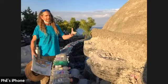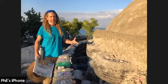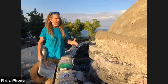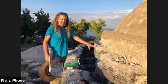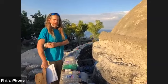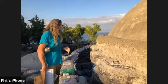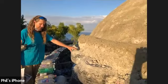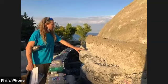This is earthquake place. It's a seismic zone. It's hurricanes and earthquakes. So we use quite a bit of rebar in these to make sure that if there is a shake, we're not going to lose sections of this bottle wall. The tire wall is pretty resilient to that.